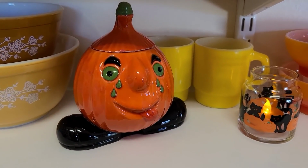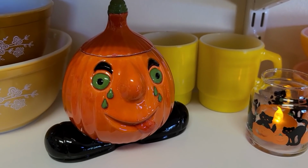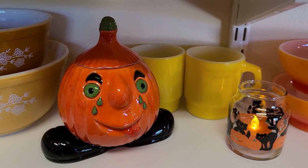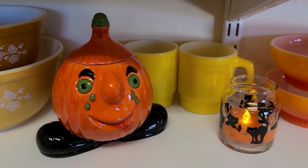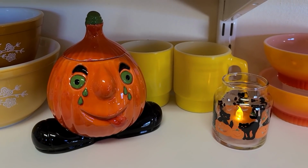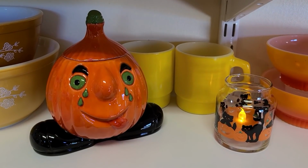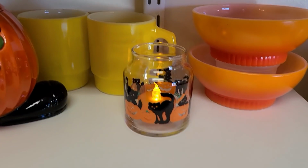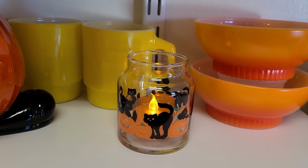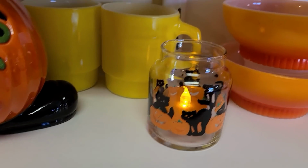This was the funniest pumpkin covered dish I've ever found. I did show it last year. Somebody made it from what I believe was an onion mold, but it's absolutely adorable in Halloween colors. I think that's my most fun piece ever. I don't think I'll ever top that. It's just silly. And here's the other Hallmark one that's on the other side that I just found this past week. It had the yellow wax in it.